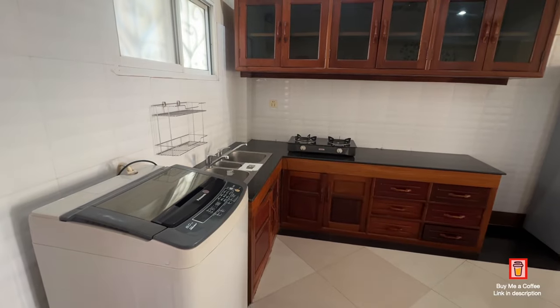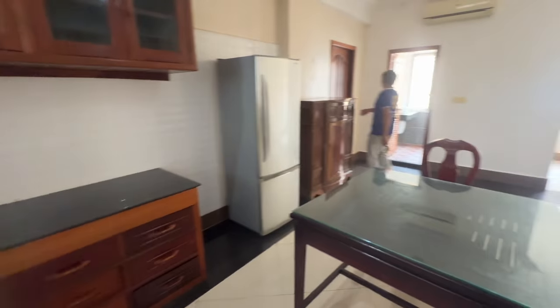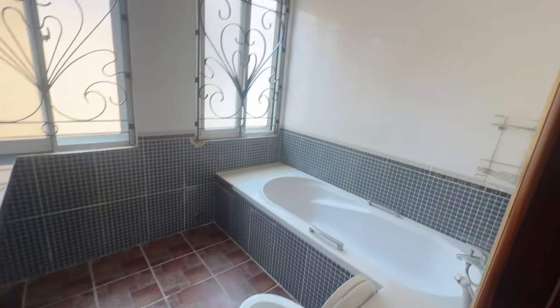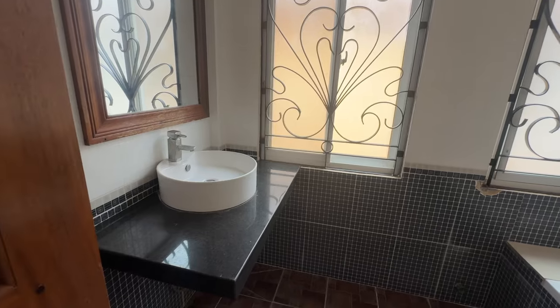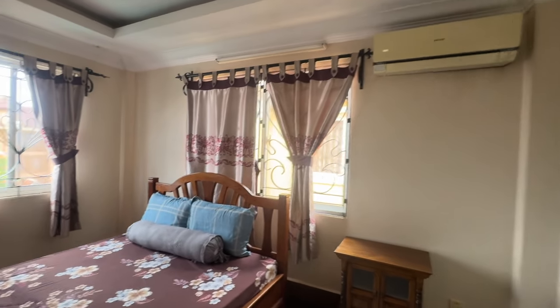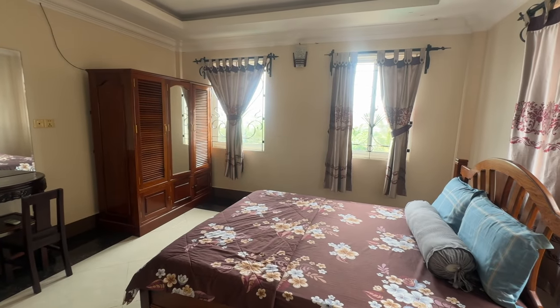So going up one more floor, this is on the third floor. There's a washing machine, again, cooker, fridge, freezer, AC. Bathroom with a bath again. Love the sink. Gorgeous bedroom with an AC. Yeah, this one's nice too.